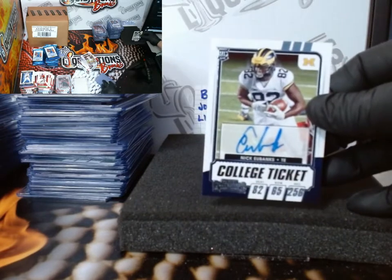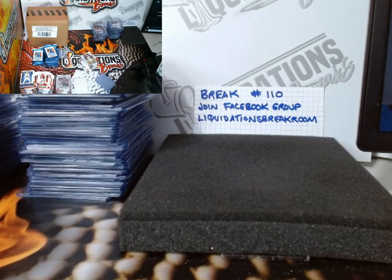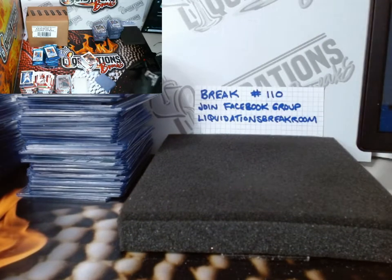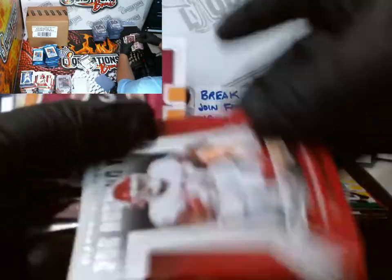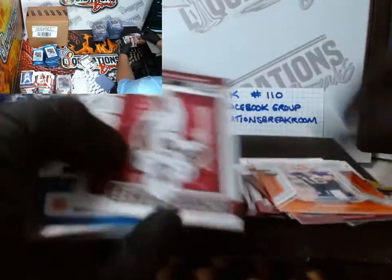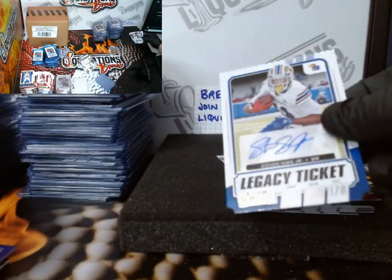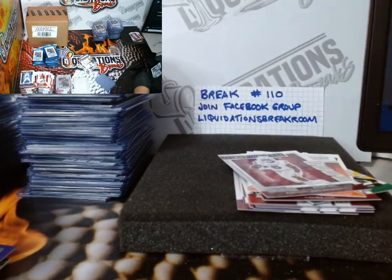And a Nick Eubanks, Michigan tight end, Nick Eubanks. Kyler Murray. And a ticket stub, Steven Sims Jr. Steven Sims Jr. to 11, number 1 of 11. That's our second stub in this case. 4 in the last case.